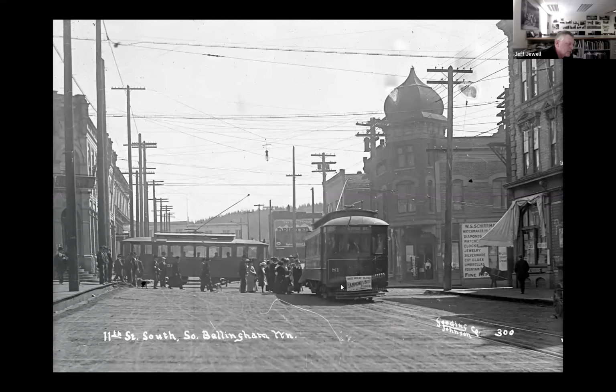And this has been a popular picture because it shows the junction of the mainline trolley, streetcar, on the right with the Happy Valley car on Harris on the left, people making the transfer. And it shows a lot of change. The bank building on the extreme left is still there, the Nelson Block, but the Blondin Block with its distinctive dome is gone, as is the Citizens Bank building on the right.